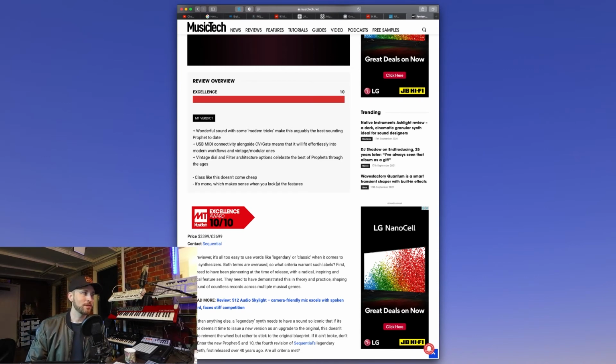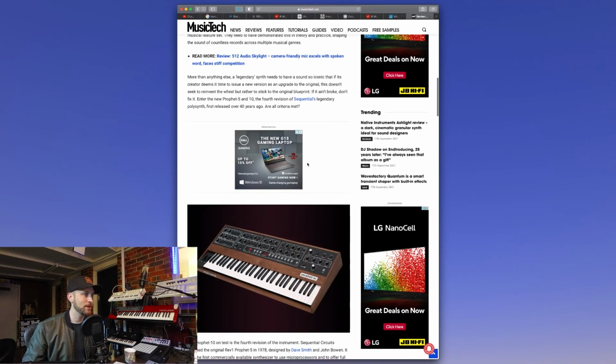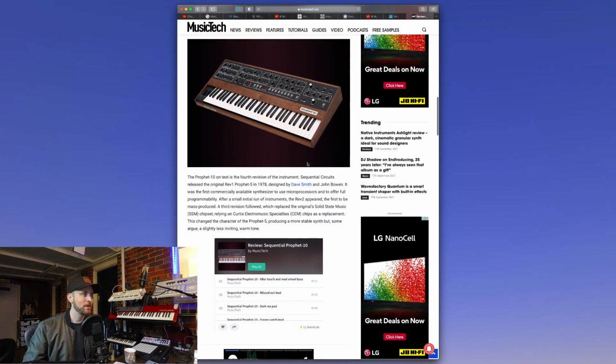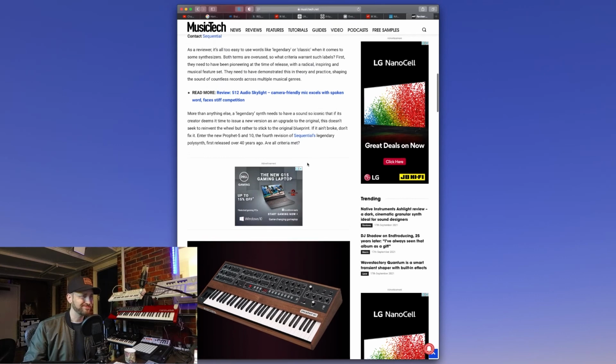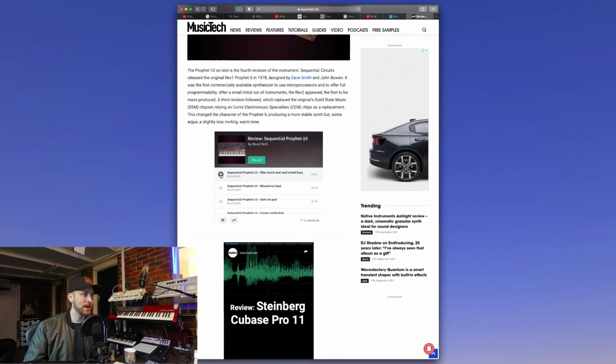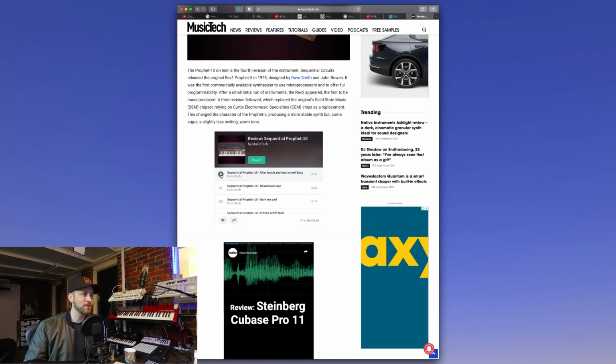Now, some of the cons: this doesn't come cheap. Of course, it's not cheap. And it's mono, which makes sense when you look at the features. So if you were hoping for a polysynth, this is not going to fit the bill, but look, let's just have a listen to this thing, because that's what you came here to do, you want to hear the goods. So let me play this back here for you.